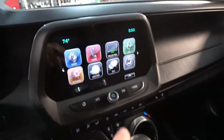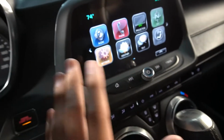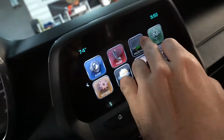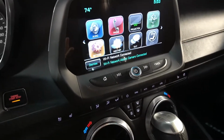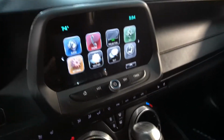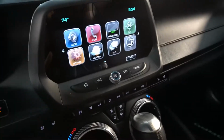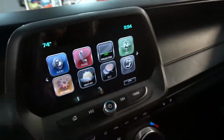And then, as you can see here, there are certain settings that you can't mess with until you turn on the car, but there's a way to project what you have on your phone on there. That's basically a function that has to do with Android Auto and Apple CarPlay. It's not wireless, unfortunately, so you do have to use a USB to plug into your phone to use that function.